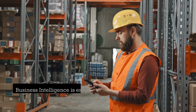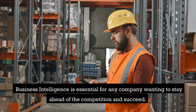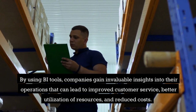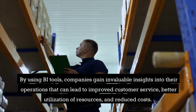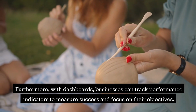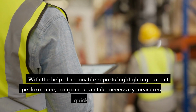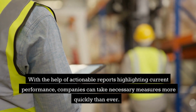Conclusion: business intelligence is essential for any company wanting to stay ahead of the competition and succeed. By using BI tools, companies gain invaluable insights into their operations that can lead to improved customer service, better utilization of resources, and reduced costs. Furthermore, with dashboards, businesses can track performance indicators to measure success and focus on their objectives. With the help of actionable reports highlighting current performance, companies can take necessary measures more quickly than ever.